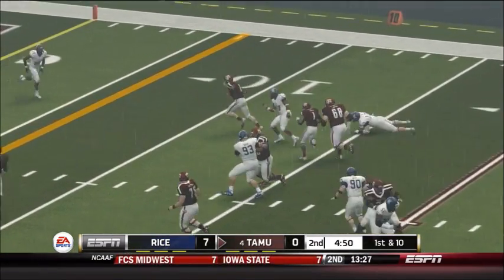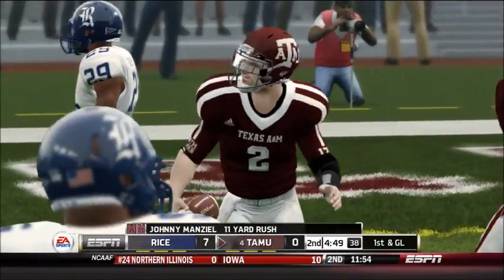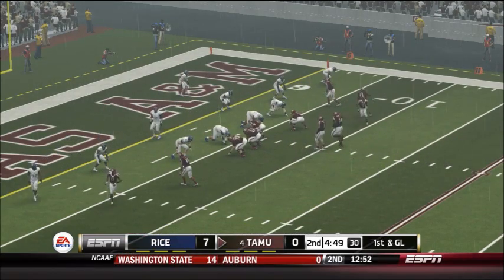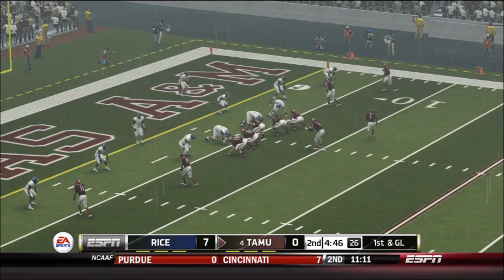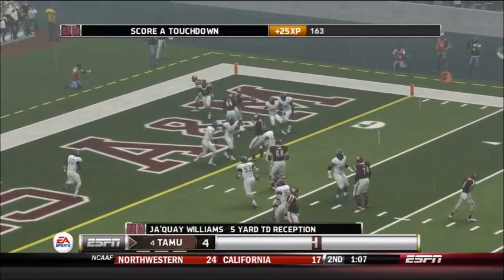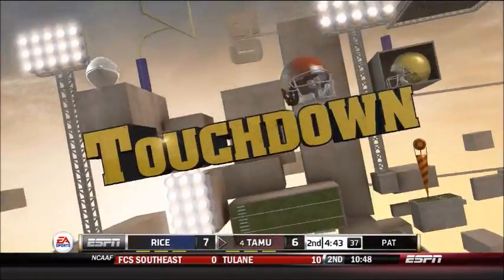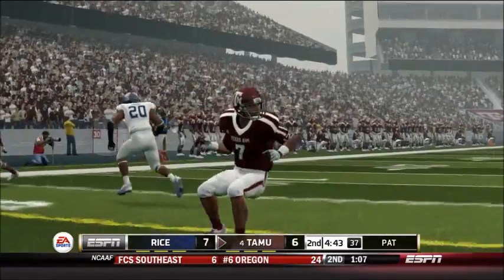Tries to buy some time. The 10. What a play, and that is 1st and goal. Fires quickly, and they got it. Touchdown. This team has so many potent weapons. It's tough to try to single out just one of them to stop.